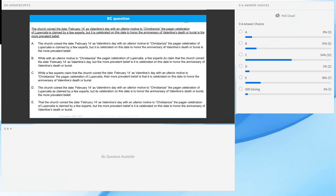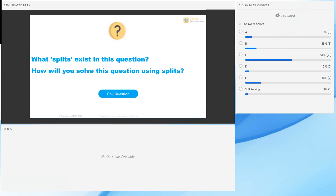But this is how you guys did. Half the class thinks choice C is correct. Then the next most popular choice is choice E, and then some people think choice B is correct as well. Okay. So let's see how we will go about doing this. Again, as I said, my goal is not to teach you GMAT sentence correction. My goal is to talk about why it is that people don't improve. So as someone said, yeah, it's very difficult to do splits on this question.